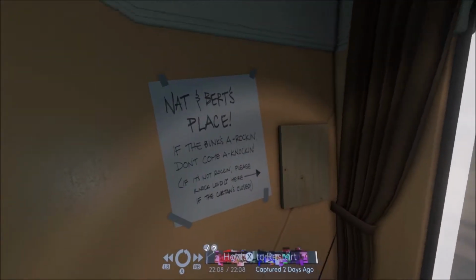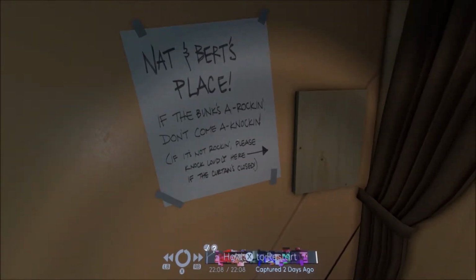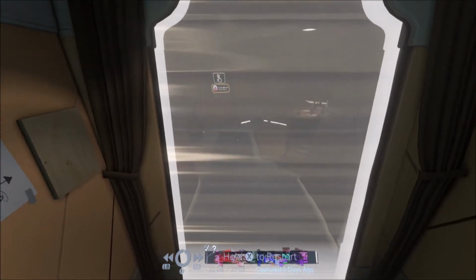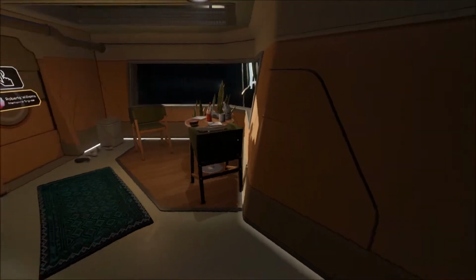Nat and Bert's. Yes, I would have thought given being married, they would be in the same place. The bunks are rocking dough now. Yes, okay. Knock loudly here. Okay, they've got a piece of wood to knock on. Righto. I suppose it wouldn't make a lot of noise if you knocked on the walls here.